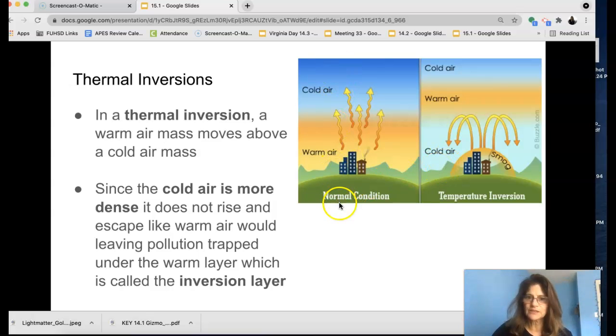So instead of looking like normal conditions where it gets colder and colder as you go higher and higher into the troposphere, you get a cold layer of air, but then on top of that a warm layer of air, and then on top of that a cold layer of air.